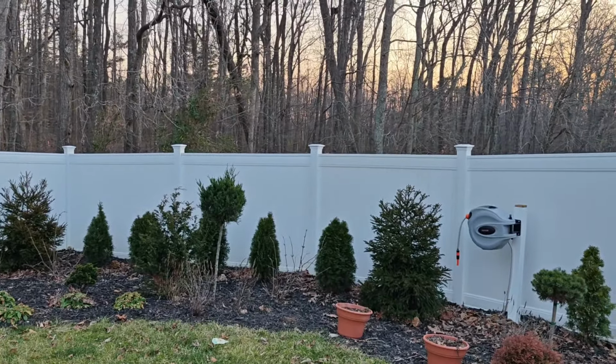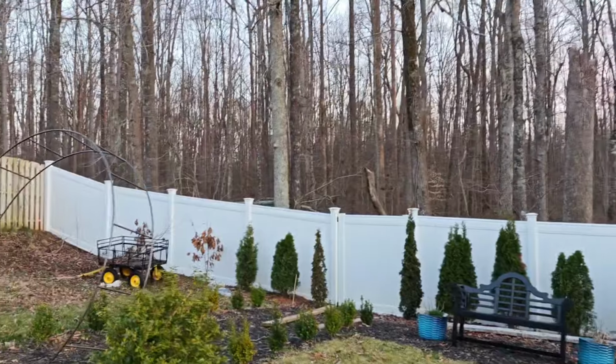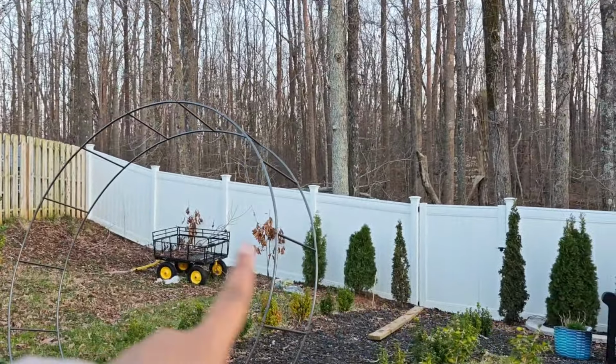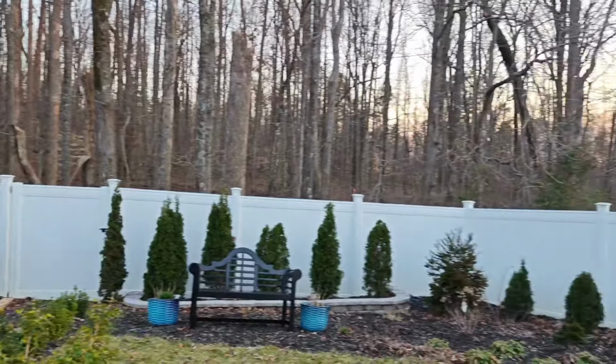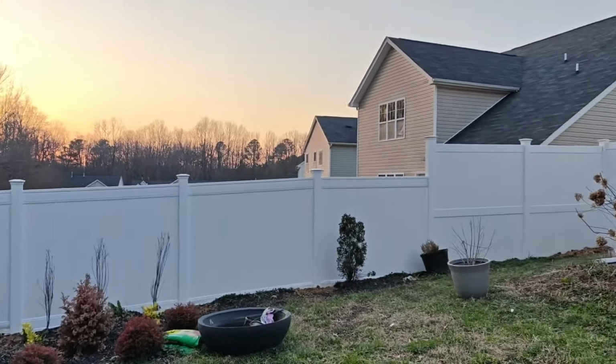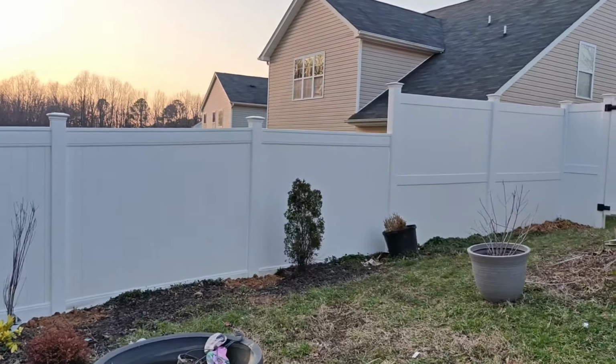The guys did also pressure wash my entire fence, so everything is fresh and clean. If y'all remember in my last video, there was a lot of mold growing on the back side of my fence here, so it feels good to start off with a fresh, clean slate. One less thing I have to do on my to-do list. I'm so thrilled with it. So yeah, y'all, that is the update on the fence.